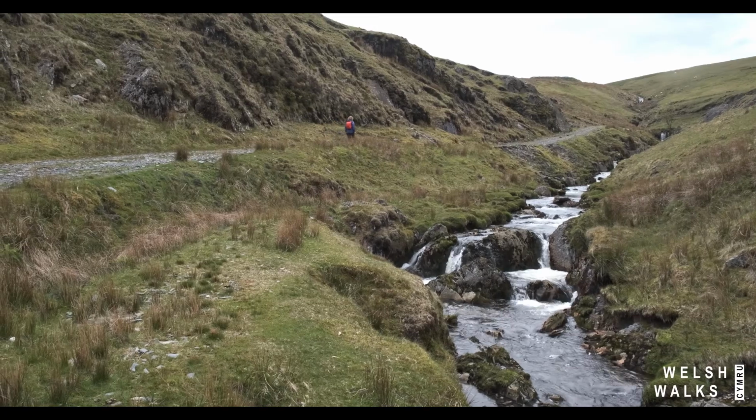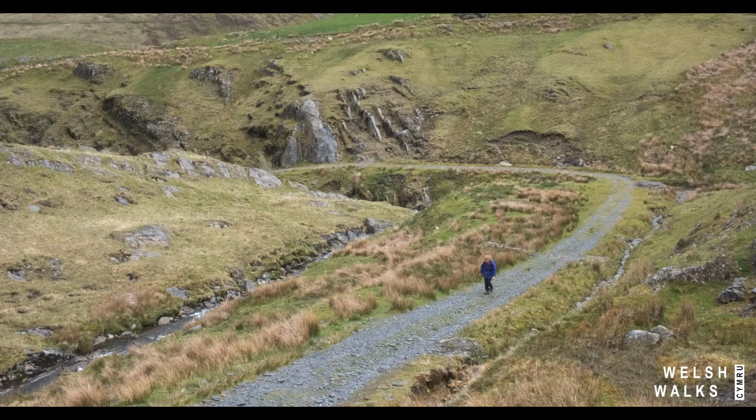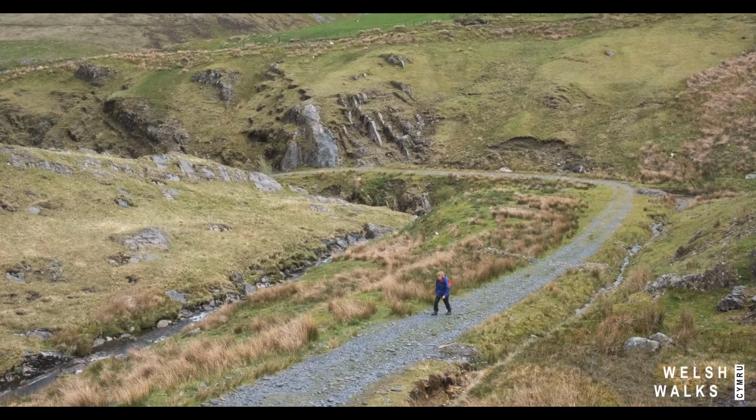Then just follow the track uphill with the stream on the right-hand side. This walk is particularly good after spells of wet weather, as most of the walking is dry underfoot.